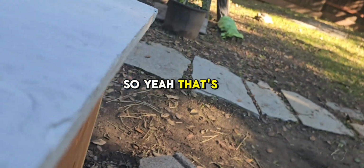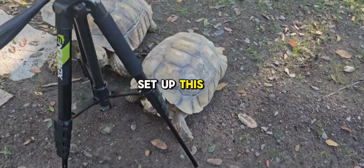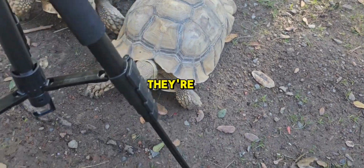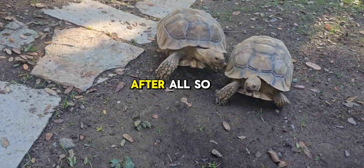So yeah, that's the inside of their house. They live a pretty cush life. I was going to set up this tripod, but they were very curious about it. I didn't need it after all.